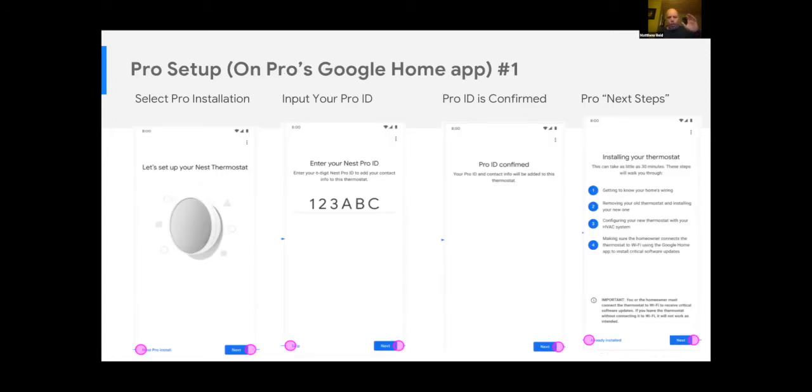So you got it set up, you're ready to install your Nest thermostat. Enter your Nest Pro ID as your next step. And that's for everyone here on this call. I can't stress enough how important this Nest Pro ID is, especially to the thermostat market. When homeowners say, why am I spending $200 on you for the same thermostat that I could spend $200 on at Home Depot, the extended warranty that comes with the Pro ID, that's the game changer.